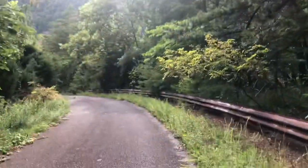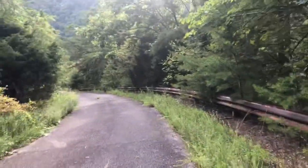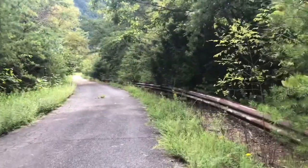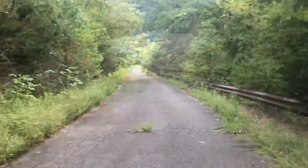So my precaution is to put a playlist on in my ear and sing, because my singing is sure to keep the bears away. They'll probably run and hide very far away so they don't have to hear me sing. So anyway, yep. There's a mountain up there. Yep. Anyway.